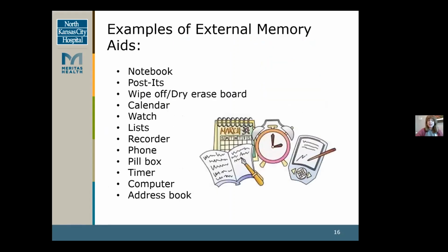So I just have a very short list of some examples, but you know, people use notebooks, Post-it notes, dry erase boards, calendars, watches, lists, even tape recorders, phones, pill boxes, timers, computers, address books. All of those would be considered external memory strategies. They're taking the burden off of your brain and helping you remember that information. If it's written down, you're going to have it forever, and you're not going to have to worry about remembering it. So those external memory strategies are good compensatory techniques to help with a memory that is not functioning as well as it used to.